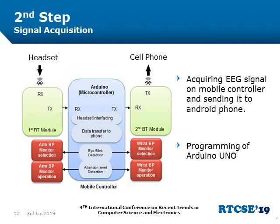First is the headset interfacing. There is a part of the programming which involves the headset interfacing. The other part involves the data transfer to the phone. The third part involves the detection of eye blink and the attention level detection. So this is the segregation of my programming, or my protocols, in the Arduino.